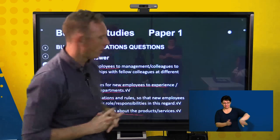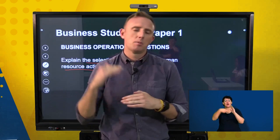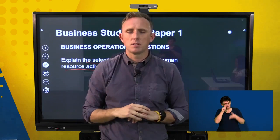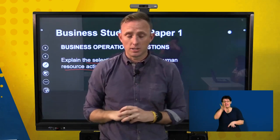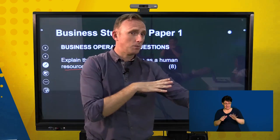Let's go on to another question. So explain the selection procedure as a human resource activity. So it's saying, what is selection about? Remember I told you in human resources there's a whole bunch of different elements that make it up. Selection is one of the elements, and this question is for 8 marks. Can be a section B question.